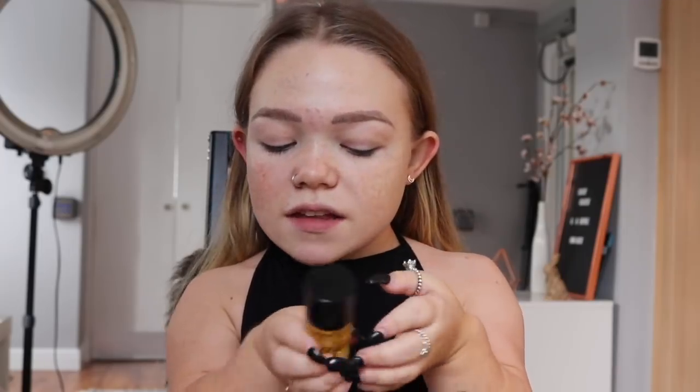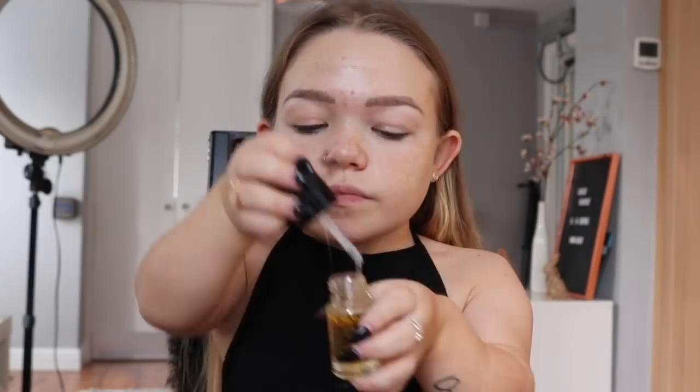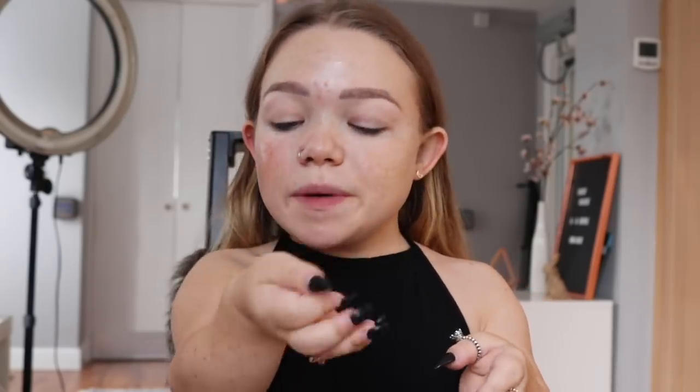So for my primer, I'm going to be using the NYX Honey G Me Up primer. This has like gold flecks in it that gives you such an amazing glow, and it's really good for your skin. It can be used as skincare or as a primer, so I'm using it as a primer today. This is incredible. I love this so much. This is honestly so gloopy, but honestly this is so amazing. No matter how gloopy this is, it literally looks like pure honey. The smell is amazing. I definitely recommend picking this up if you need a primer.